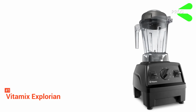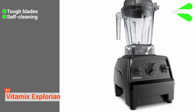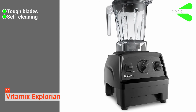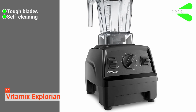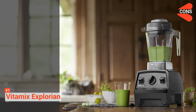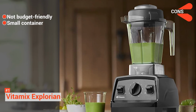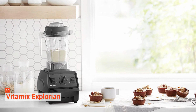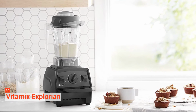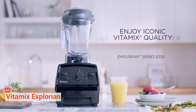Its pros are, it has hardened stainless steel blades designed to handle the toughest ingredients, and it is self-cleaning. With a drop of dish soap and warm water, this machine can clean itself in just 30 to 60 seconds. However, its cons are, it is expensive, and the container is on the small side at just 6 cups. But in the end, the Vitamix Explorer Blender is a top-notch choice. Its speed settings allow you to have complete control over your blending, and the performance is tough to beat.